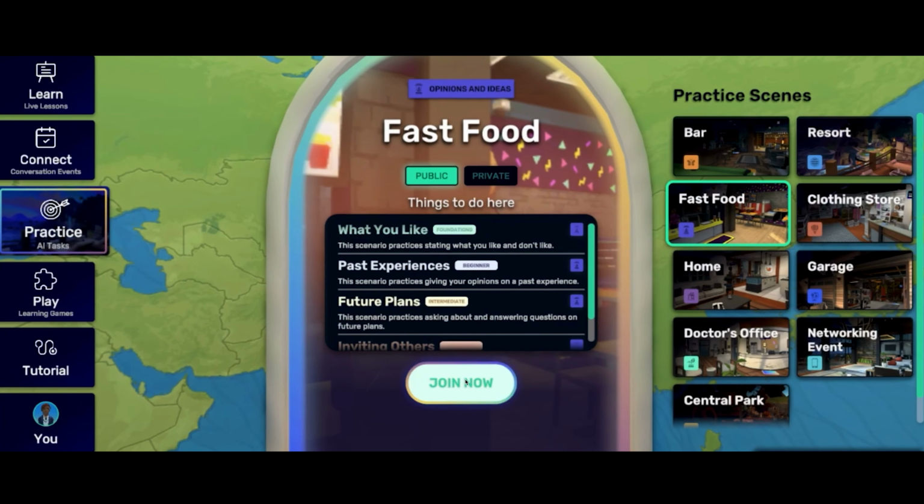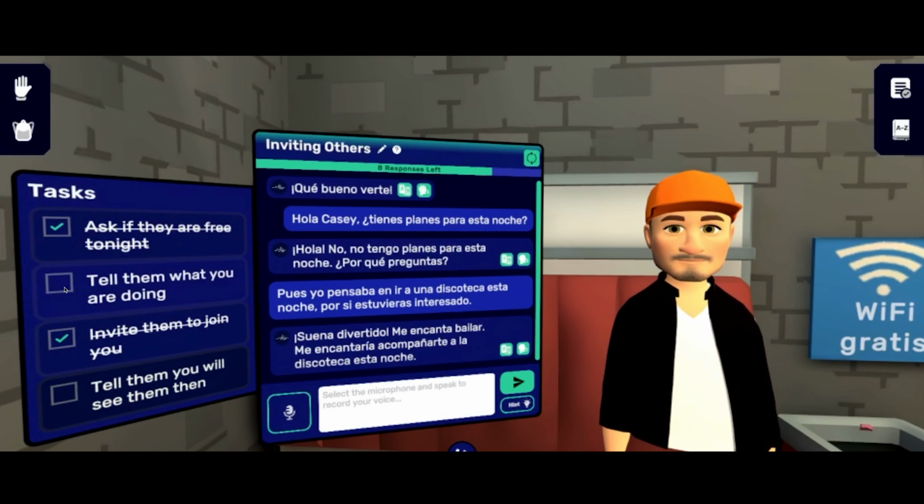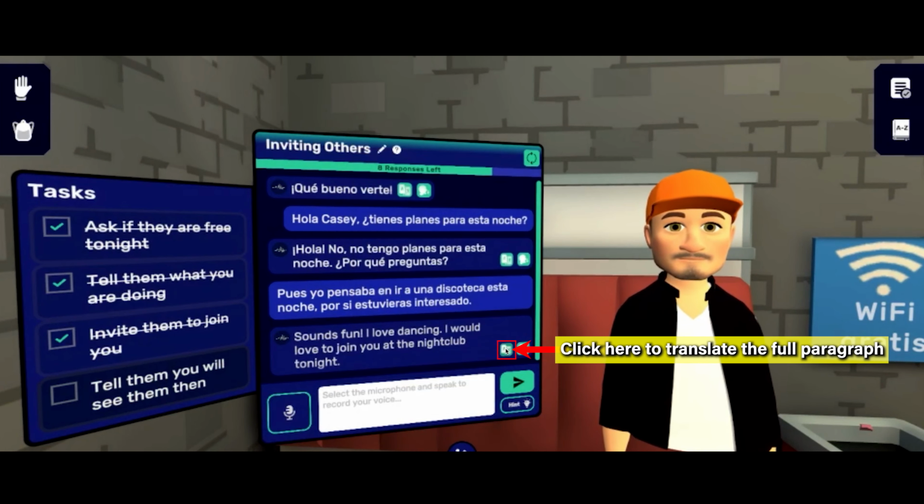When there are no people around and you want to keep practicing speaking, you can try the AI feature by going here, start a chat with an AI avatar, and then while you're speaking to the AI, you can click through the words to get definitions, or tap to translate full paragraphs.